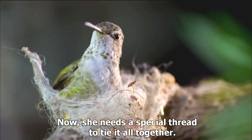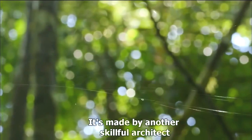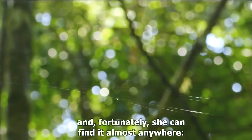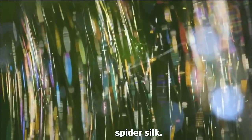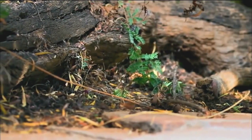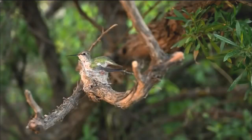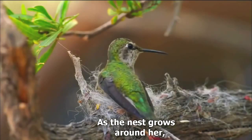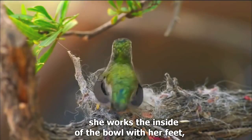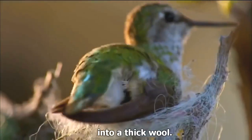Now she needs a special thread to tie it all together. It's made by another skillful architect. And fortunately, she can find it almost anywhere. Spider silk. As the nest grows around her, she works the inside of the bowl with her feet, compressing the resilient fibers into a thick wall.